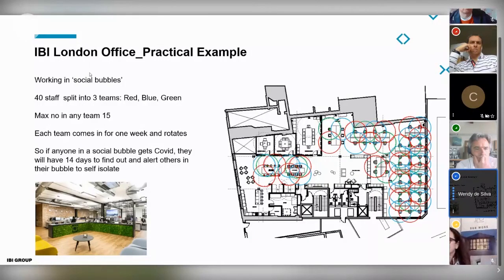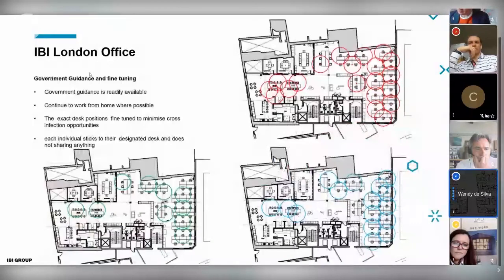So what that means is there's 14 days, which is the quarantine period between each bubble of staff coming in, so that we can then self-isolate that bubble if somebody gets ill. And you can see on the right-hand side how we've marked those desks out. We will need to fine-tune it. The guidance is to work from home where possible.